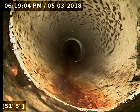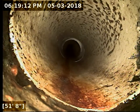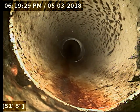Alright, so we've got root intrusion right up here to the transition joint to PVC. I'm going to go get this marked here. We'll see if the line drains out well throughout the whole thing, or how much of it does. Sometimes if you've just got roots here, but the pipe itself still drains properly, it hasn't settled with a belly in it, you sometimes have the option of doing a trenchless liner where you don't have to dig it up. You can just line the inside of the old pipe.